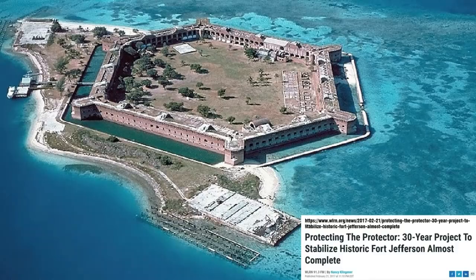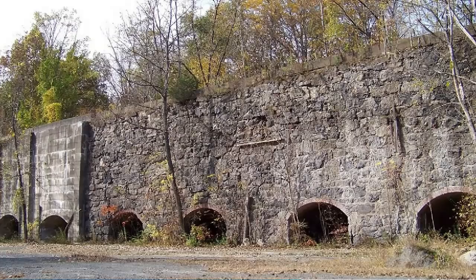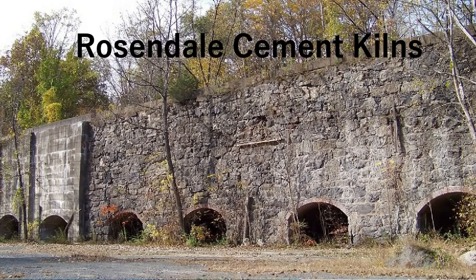And again, Portland cement is the sort of worldwide standard, but prior to the 1880s, the United States wasn't even producing Portland cement, so they would have been importing it. But as far as producing their own cement, we're told anyway, they were using this natural cement, a lot of it coming from Rosendale in New York.